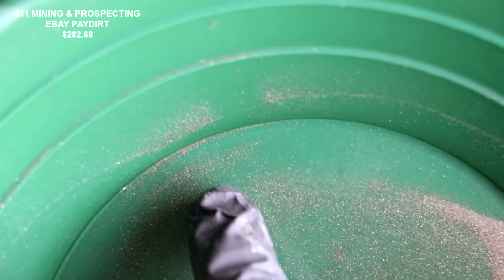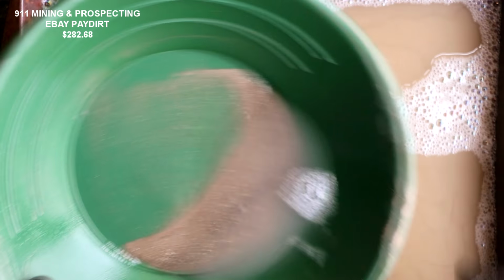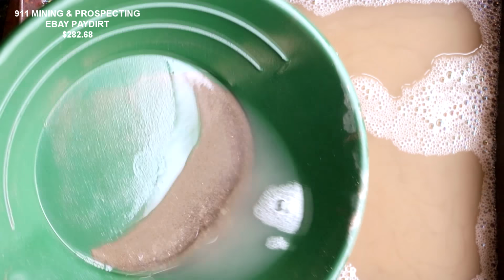One funny thing about this pay dirt, I didn't notice any flour gold at all. Usually, you know, there'd be a little bit of flour gold or something up here. This gold was pretty much all nuggets and flakes. We didn't miss any gold our first time around. I'm surprised. I thought for sure I missed some.